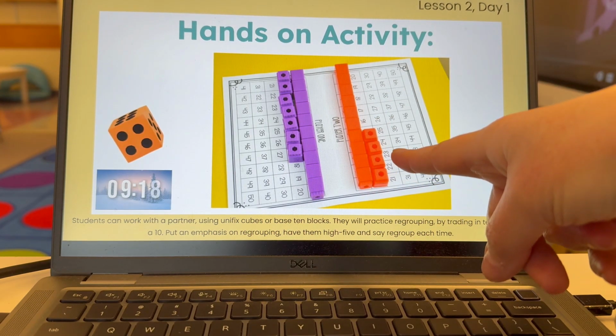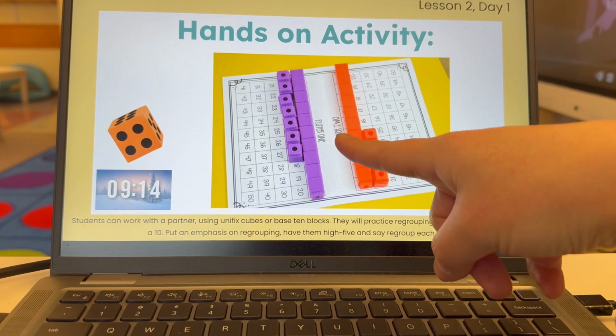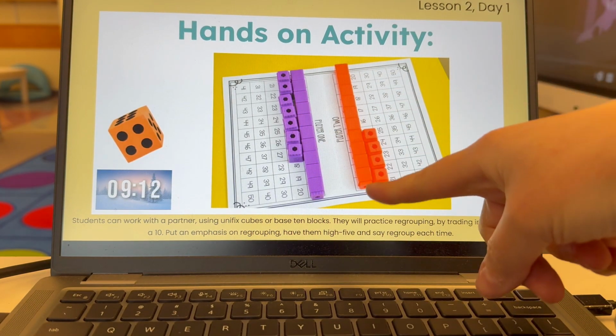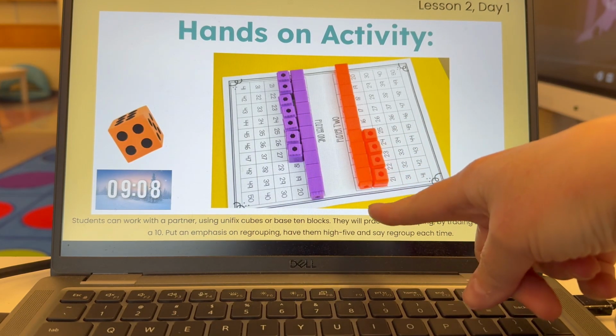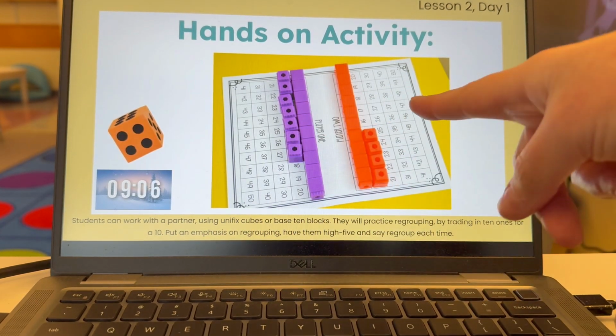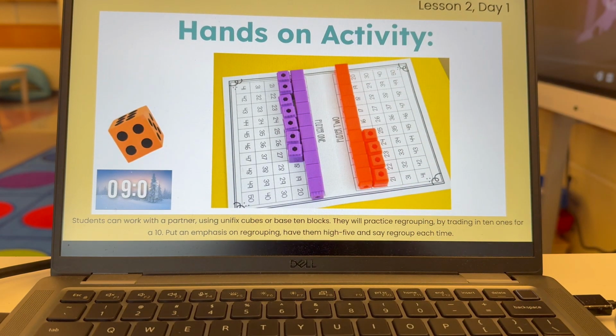horizontally. Also, when I walk around, I'm always asking students to pause and tell me exactly how many they have here. And I'm looking for them to say 10, 11, 12, 13, 14, or for them to just look and say 14, 17, for them to know and not count up every single cube, but to count those 10s. That is a favorite game of ours, and the kids really, really enjoyed it.